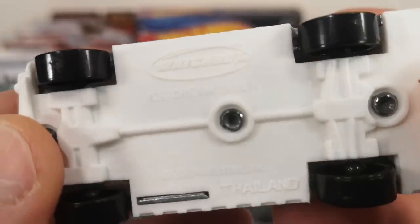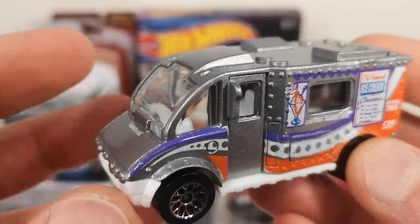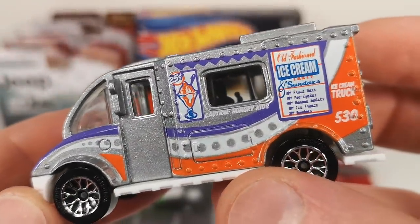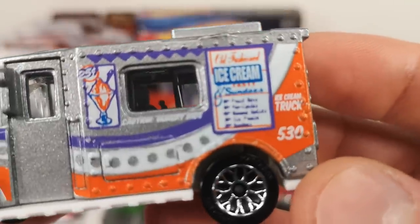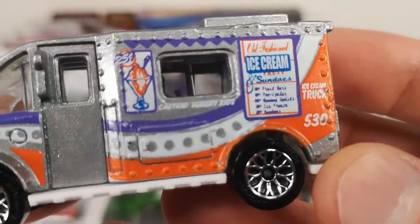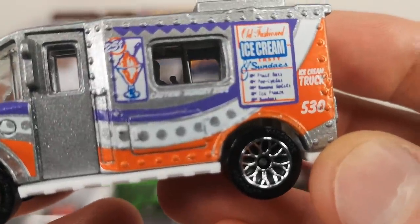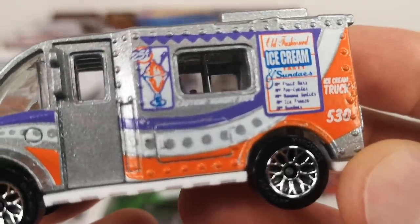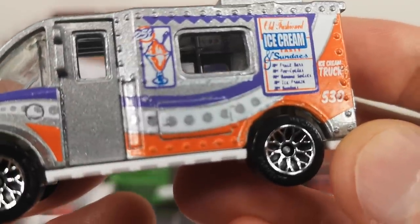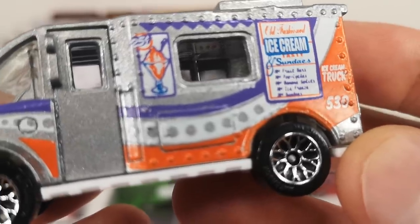The ice cream truck, generic or Matchbox original, one of the few versions with the clear window piece. Let's see what's on the menu. Old-fashioned ice cream, tasty sundaes, and then fruit bars and all kinds of stuff. Popsicles, banana splits, ice freeze, I don't know, and sundaes.